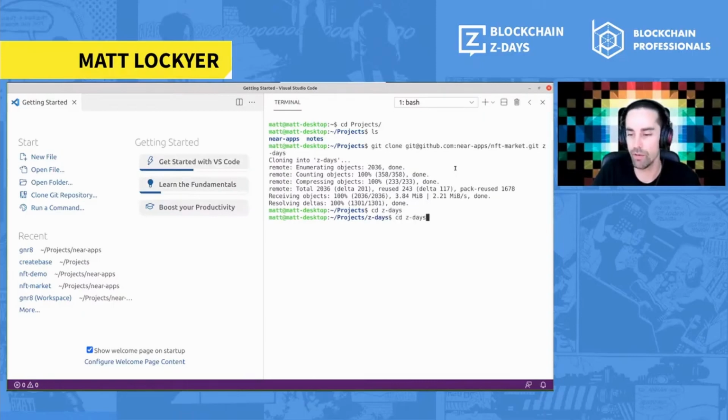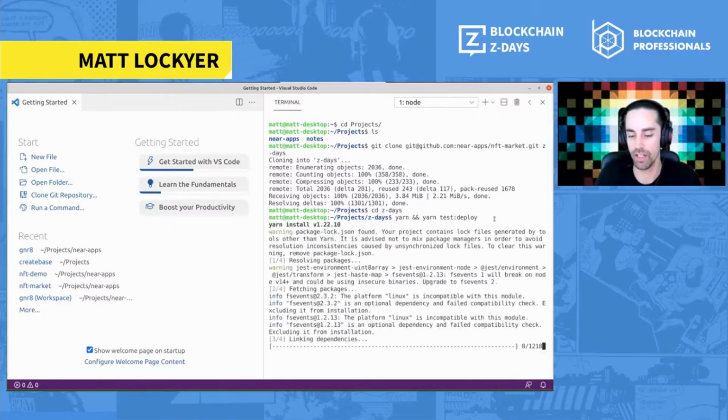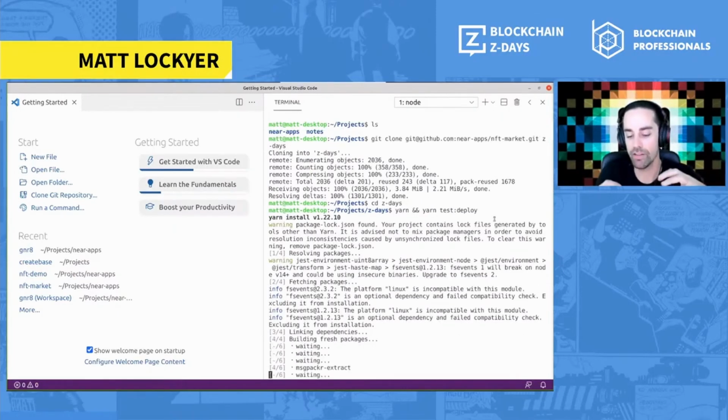Then I'm going to go into Z-Days, and I'm going to run yarn and yarn test deploy. What this is going to do is install everything that I need. Obviously, you've heard of the npm command or the yarn command. Yarn is just an alias for npm, well, different, but similar. Basically, I'm going to run a script that's going to run through a bunch of tests for this repository. And what that does is compile the smart contracts and deploy them on the blockchain.